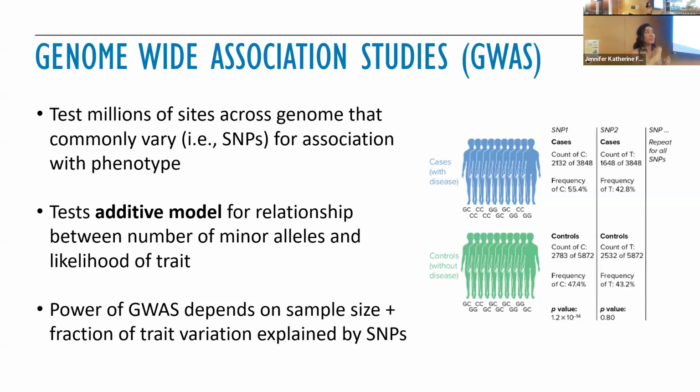So just saying, assuming that the count of a specific allele that you have is linear, do you expect somebody who has 2 Cs to be twice as likely, for example, to have depression compared to somebody that has 2 Gs at that location? And the power of the GWAS, so how successful it is in finding these associations, depends on both how much variance in a given trait is due to common variance, as well as the overall sample size, so how well powered they are. Is there a question on Zoom?